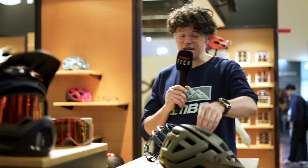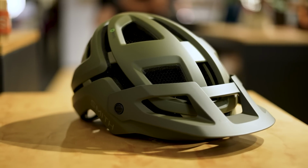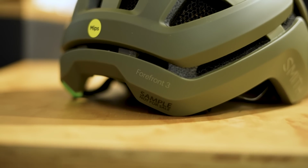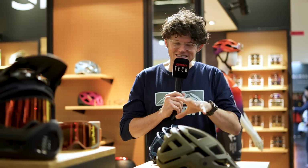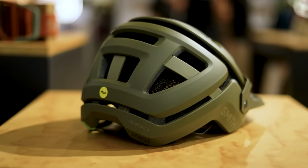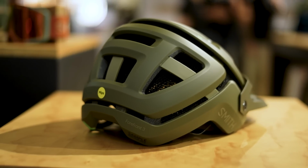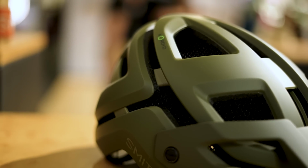We're on the Smith stand and we've got the all-new Forefront 3. Lots of tech in here. Probably the highlight, or one of the highlights, is the fact they've got this all-new 360 internal cage. So it's injection molded, and it provides the sort of skeleton that all the protection sits on. And talking of protection, we've got lots. We've got EPS foam, we've got Koroyd, which is a bit like straws, I guess, bonded together to create this wonderful geodesic kind of structure, which helps with, well, saving your head.